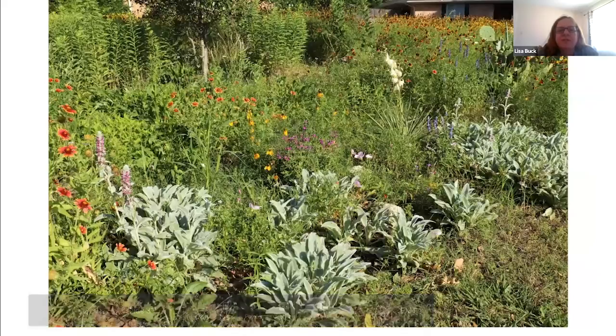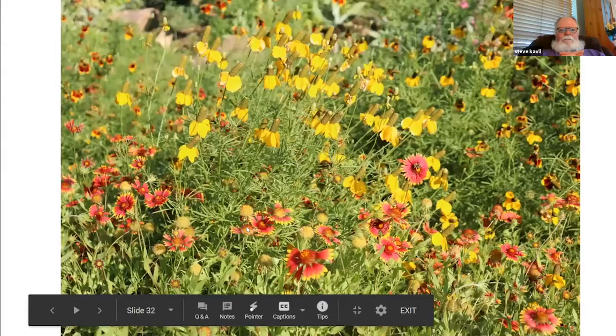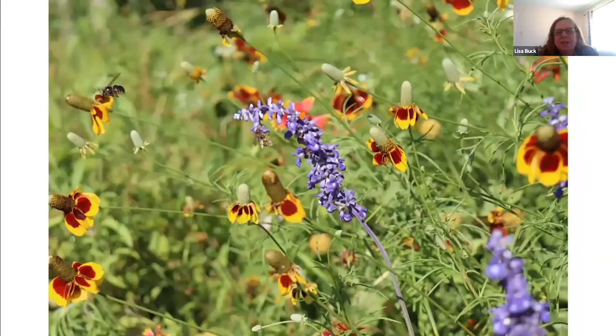So this is a close-up of what the wildflower patch looks like in my front yard. You can see it's messy, but if you look carefully, you see different kinds of flowers. These are Mexican hats and Indian blanket flowers. Look, and there's a bee. And the bees love these. And it's a mealy blue sage. Do you see the bees? There's one, and there's one.